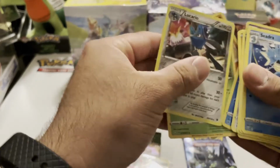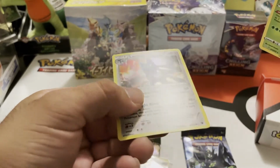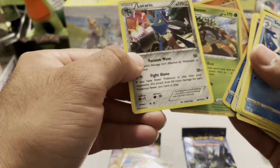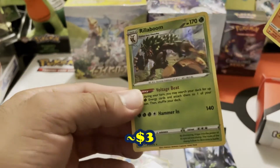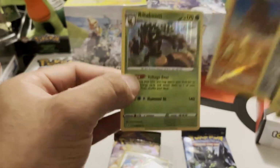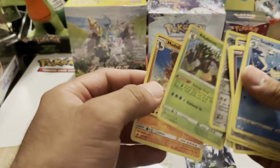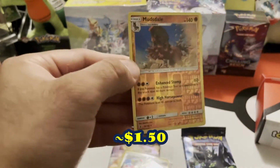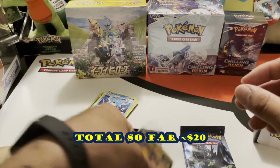Is this a holo? Ooh, holo Lucario. That's pretty. I don't have that. I don't have that set. I have a Rillaboom. Okay, I really need this. I actually have one of these, but I also have a starter section of my binder separately, so I need an extra Rillaboom, and I didn't want to order one online. So that's really pretty. And then a Mudsdale, reverse holo. Pretty.